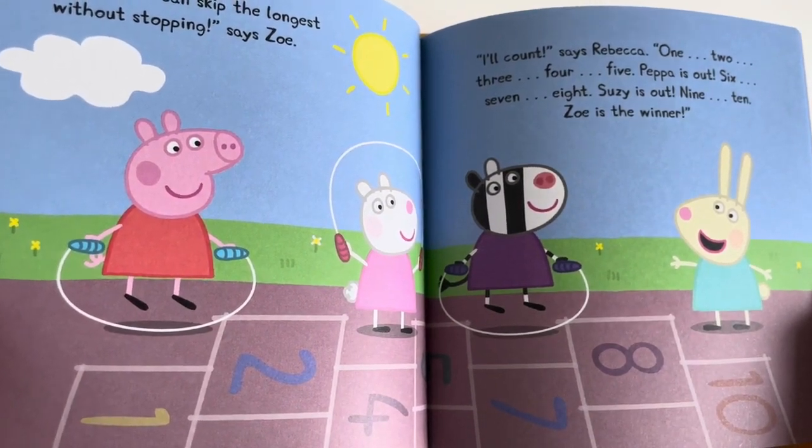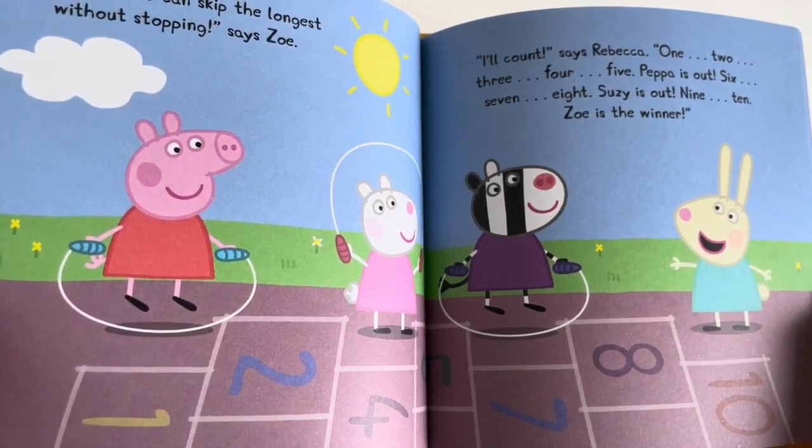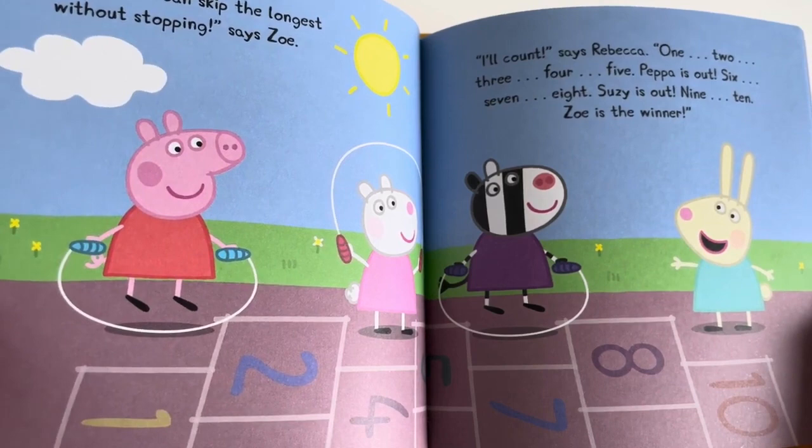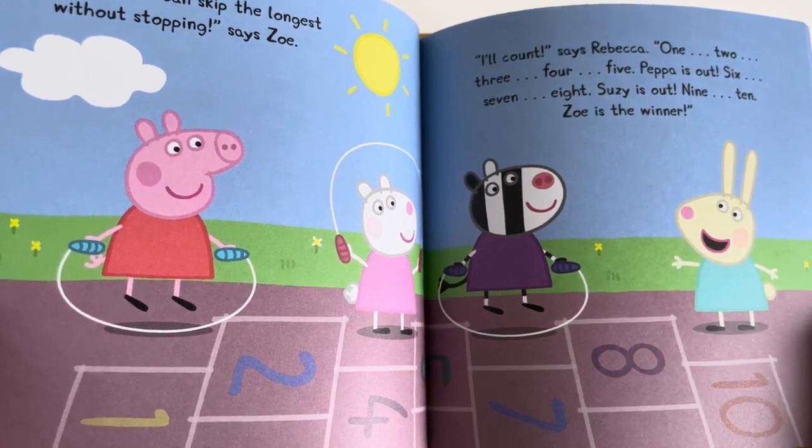1, 2, 3, 4, 5. Peppa is out. 6, 7, 8. Susie is out. 9, 10. Zoe is the winner.